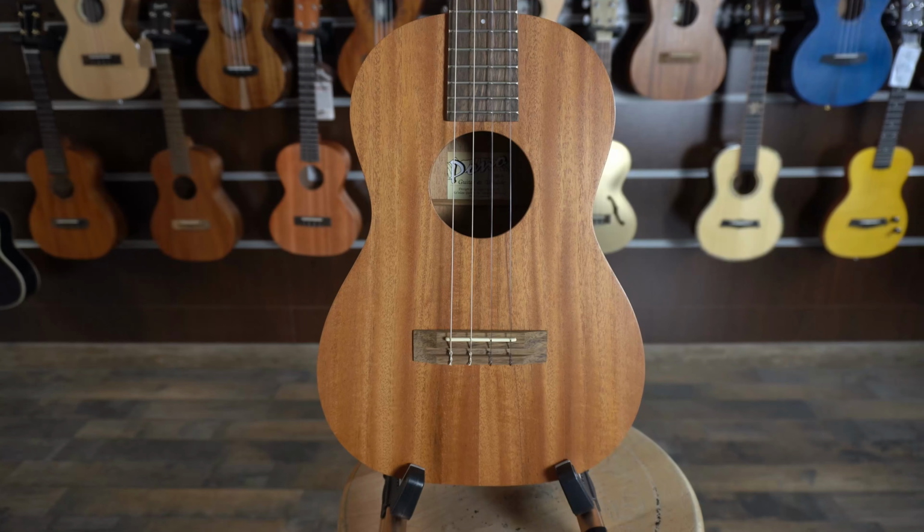So if you want a narrower nut width, Pono are your guys. One thing I'll note is that Pono used to use a lot of bone parts. That doesn't appear to be the case anymore. It looks nowadays like they're using a new bone nut and saddle, which is a composite material. Ponos don't get a lot of love because we're stuck in this culture of, oh, what's this? Oh, what's this? Which is not a bad thing.